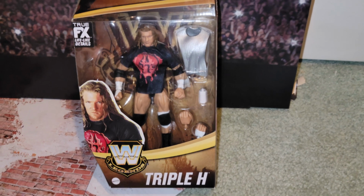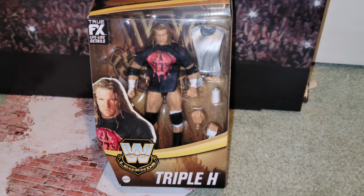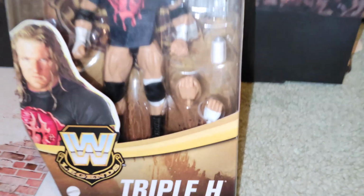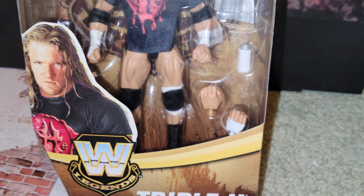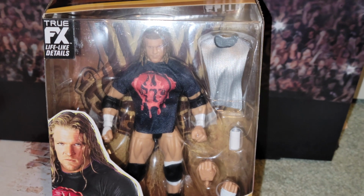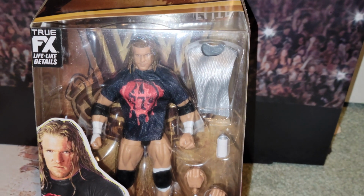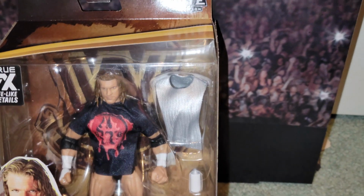And speaking of Hall of Champions shelf, I also picked up this Legends Triple H. As you can see, this Triple H comes with the t-shirt. It comes with the water bottle here. It has the tape C-grips and the tape fists. It has the chainmail-like shirt. Also for added value. I'm probably going to keep this Triple H in that particular shirt that he has on right now. Maybe put the water bottle in his hand.